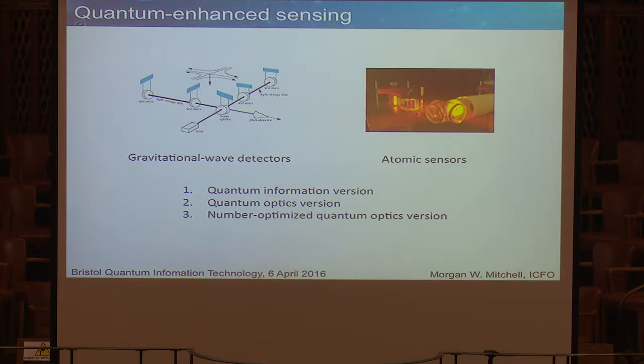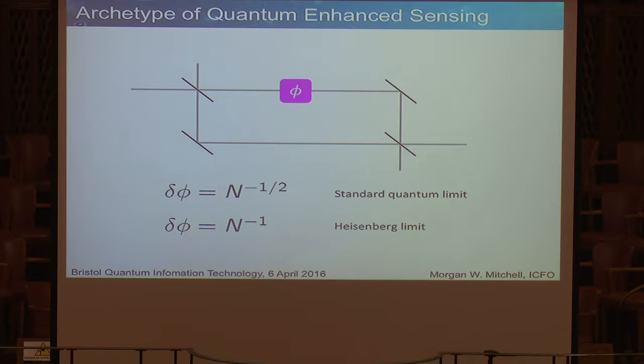Okay, so I'm going to talk about the thing that I know best, which is atomic sensors, and I'm going to put it in comparison to gravitational wave detectors, which is where the effort has been for the longest period of time. And the outline of my talk is going to include a quantum information version, because I think that will be the most accessible thing, and then pass to a quantum optics version, which better describes what's actually happening in these instruments, and then the new thing that I'm talking about, which is a number optimized version of the quantum metrology problem.